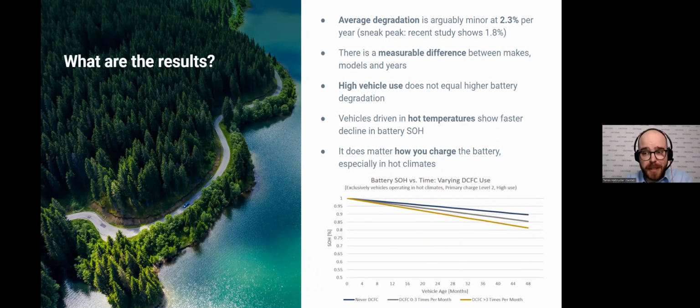There is also another piece of good news: high vehicle use doesn't really equal higher battery degradation. That means that we couldn't really see, between a vehicle that's only driving 5,000 kilometers per year versus another one that drives 30,000 or 40,000 kilometers per year, any significant difference in battery degradation over the first few years. So feel free to use those vehicles that you have in the fleet.